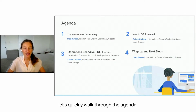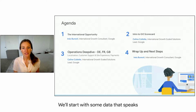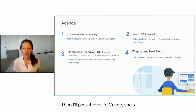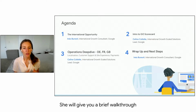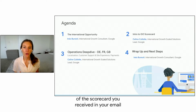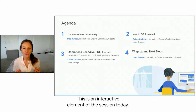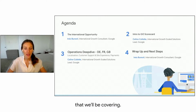With our intention set, let's quickly walk through the agenda. We'll start with some data that speaks to the international opportunity outside of the US and Canada for lead generation brands. Then I'll pass it over to Celine. She's our international growth scale solution lead at Google. She will give you a brief walkthrough of the scorecard you received in your email when you confirmed your attendance. This is an interactive element of the session today. You can grade yourself in some of the operational areas we'll be covering.